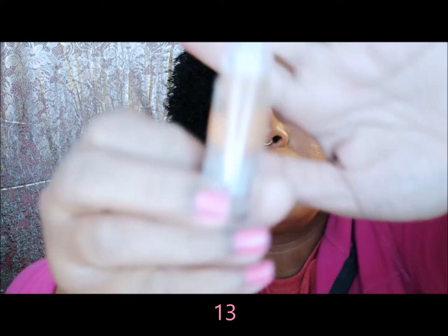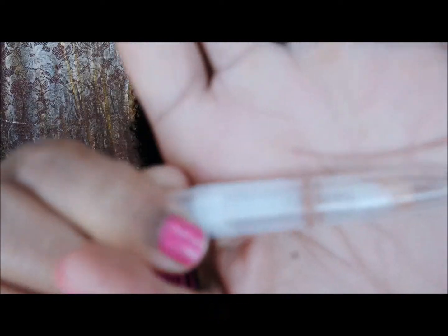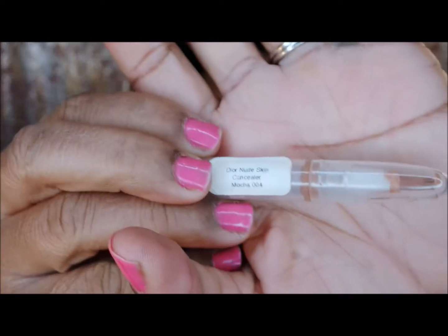This is the Smashbox Studio Finish Skin Foundation. I like this. Another little sample I got. I got this from Choi. I would buy this again. The Dior Nude Skin Concealer. Again, no. I gotta remember if I thought it was awesome right now, but I don't.